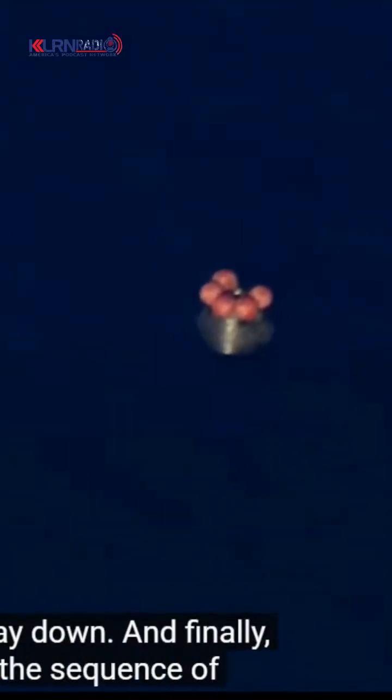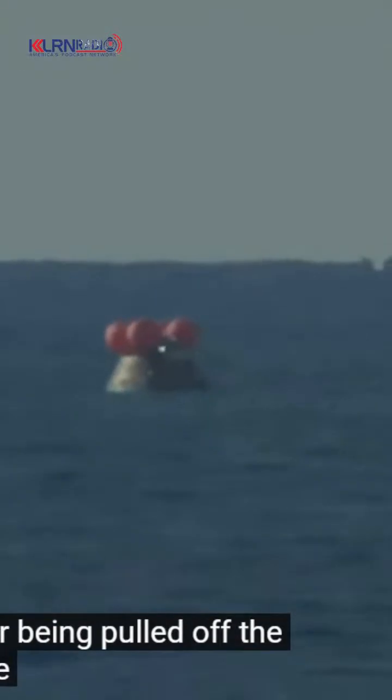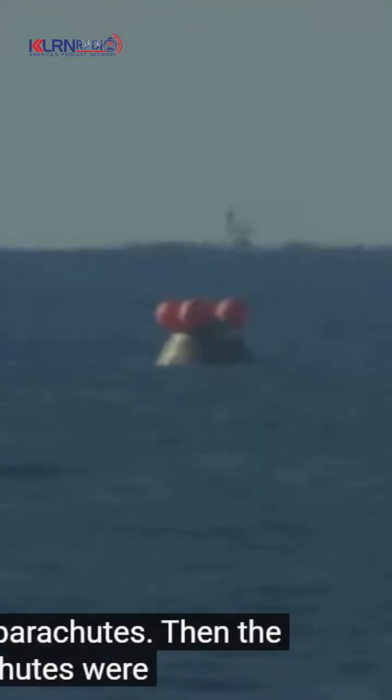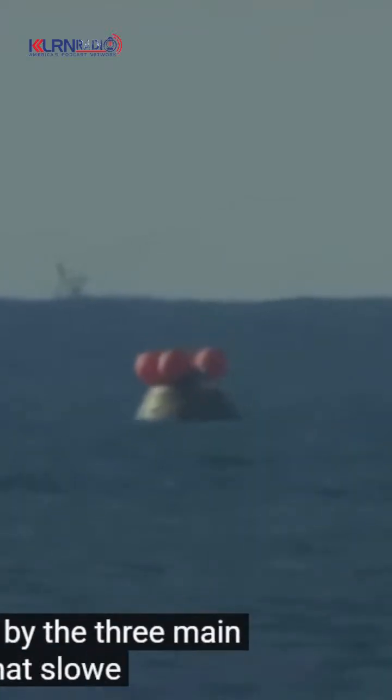First, the forward bay cover being pulled off the top of the vehicle by a series of 3 parachutes. Then the drogue chutes were deployed, followed by the 3 main chutes that slowed the splashdown velocity of Integrity to just 19 miles an hour.